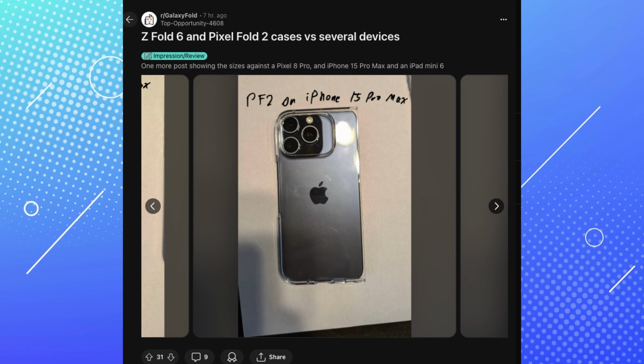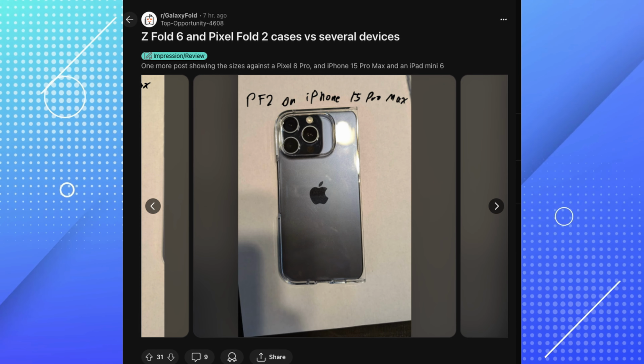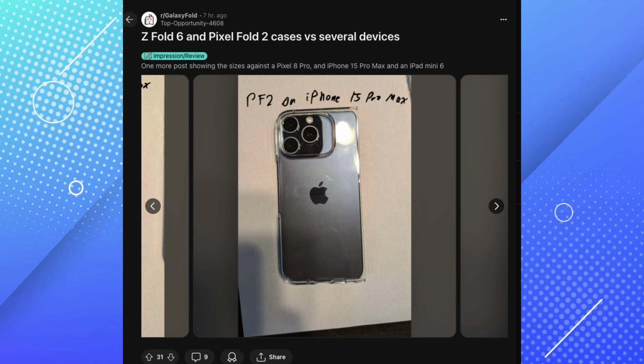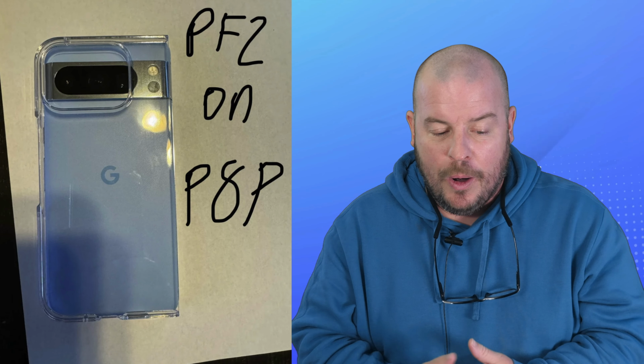So here's the post from Reddit. The Reddit post says that the Z Fold 6 and Pixel Fold 2 cases versus several devices. Now I will do this similar kind of video on the Z Fold 6 in another video. So we'll do the Pixel Fold 2 first, and then basically the next day or the day after I'll do the Z Fold 6. This first one, Pixel Fold 2, PF2, on P8P, which is Pixel 8 Pro.